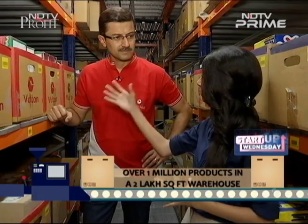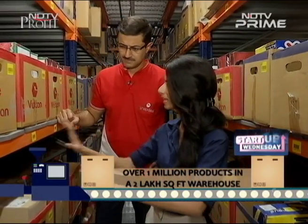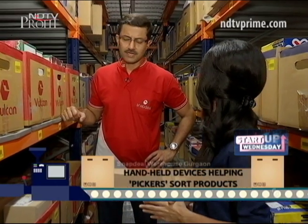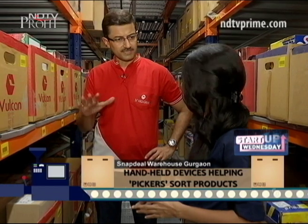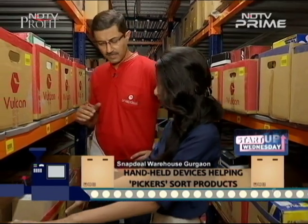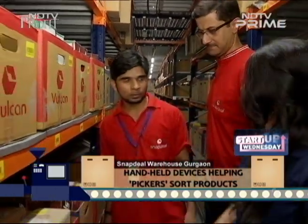So once we get out of that elevator where all the boxes are offloaded, they come here. What exactly happens at these shelves? So using a handheld device, each of those quality checked material gets put away in its allotted bin in the aisle. Okay. Let me show you how it works. Okay, so we're going to see how these boxes get put away.